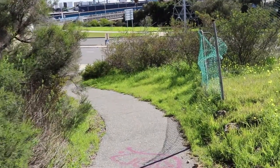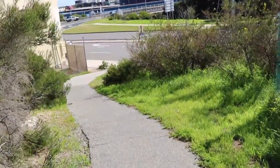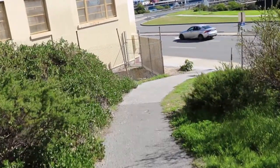Right, we are on our way down to see our first piece of street art. We are going to see the Kraken. It's actually really hard to get to, so I've had to park behind it. I'll try and do a long shot of this piece of art in a sec.